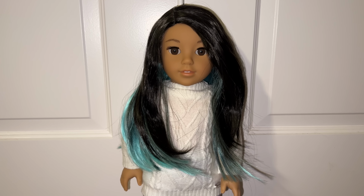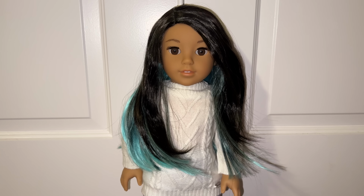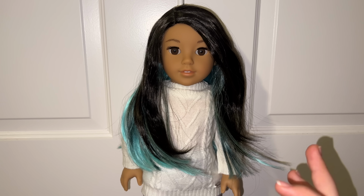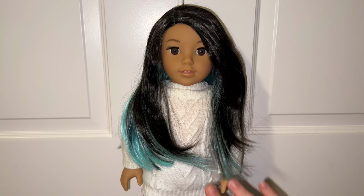And I would definitely recommend Corinne or Gwynn to any of you guys just because the quality of these dolls this year is really good. And even as a beginner doll, I would highly recommend Corinne.